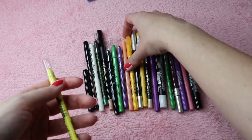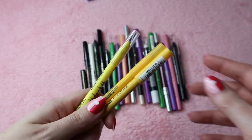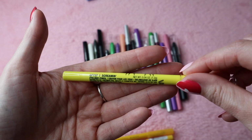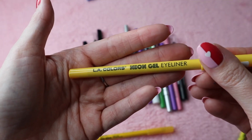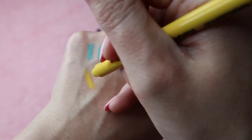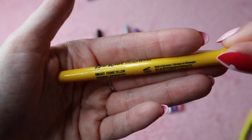All right, and I see a couple of yellows. Now, yellow is going to be hard for me. After pink, yellow would be my next favorite color, but let's swatch them and see. This one is the LA Girl Shockwave Neon Liner in the shade Screamin'. Interesting name. This one is the LA Colors Neon Gel Eyeliner in the shade Citrus. And then this one is a NYX Epic Wear Liner Stick in the shade Cosmic Yellow.